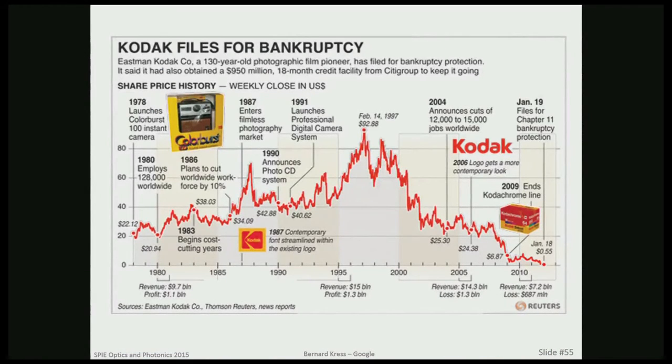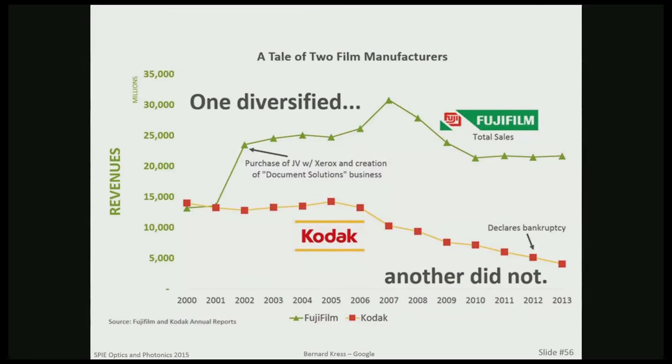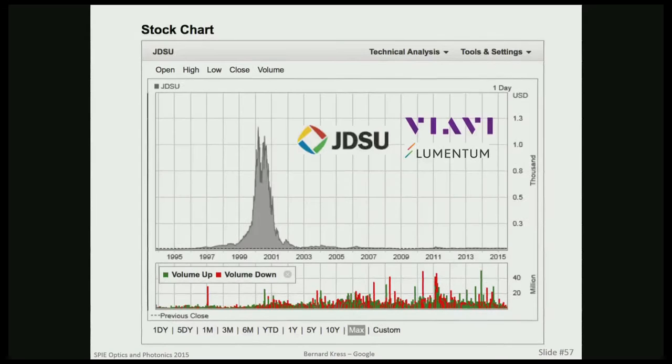Of course, Kodak filed for bankruptcy because it didn't diversify. One diversified, one did not. JDSU was the other winner, which is now called Viavi or Lumentum. It actually looks like a direct function, but with two peaks, very important, because the first peak is the dot-com crash, and the second peak is the optical telecom crash.